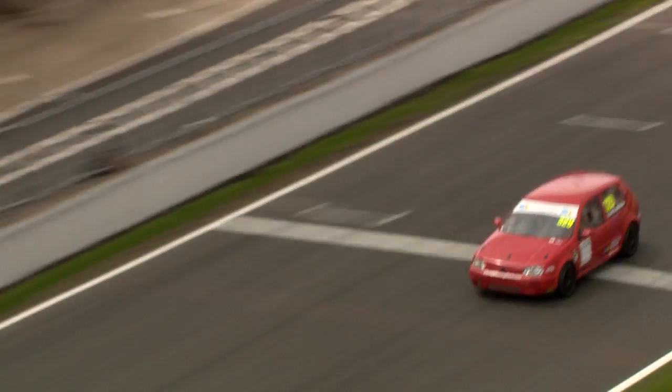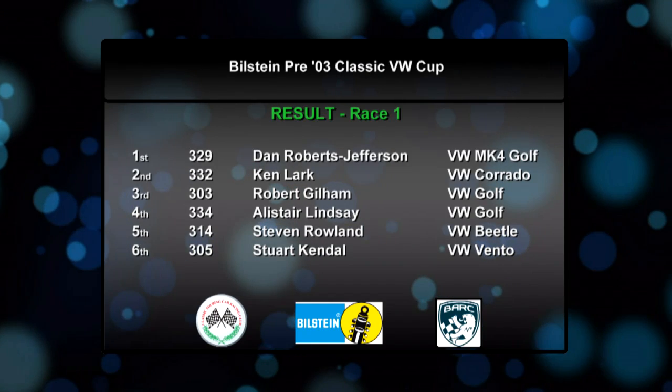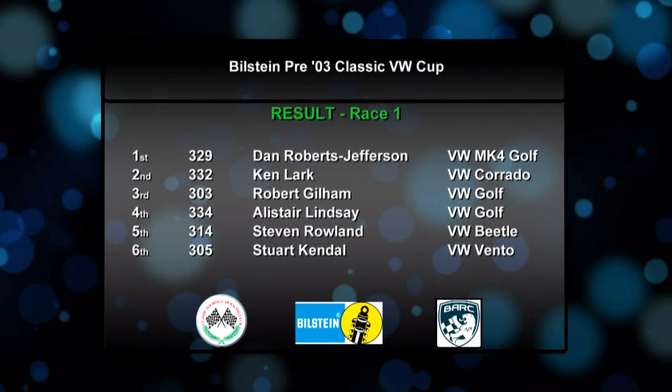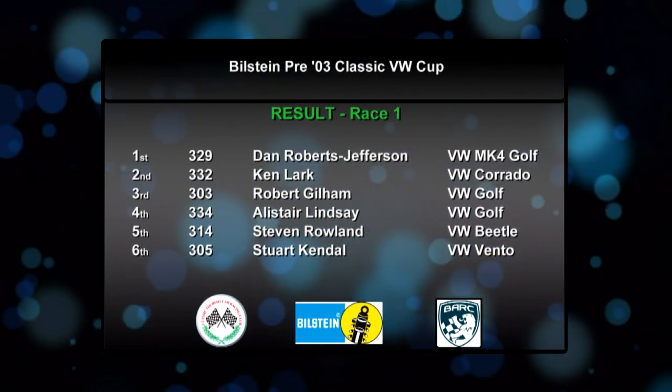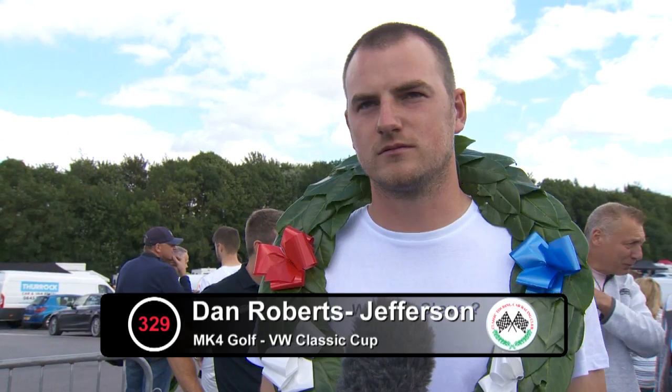The checkered flag comes out, and it's victory for Dan Roberts-Jefferson. Ken Lark 2nd, Rob Gillam 3rd, and Alistair Lindsay, with a great recovery, got to 4th in the end. To be fair, I'm the only super modified car on slicks as well, so I mean we got a bit of a lead in that one. We did at Cadwell before as well, so it's always good to win there.